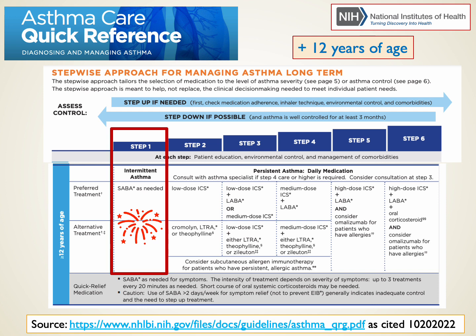So let's start with step 1. For intermittent asthma, the NIH has for decades recommended only a short-acting beta agonist. If there is one major difference between the GINA guidelines and the NIH guidelines, this is it. I have a little fireworks icon here because this is really the major place where the GINA guidelines differ from the NIH guidelines.